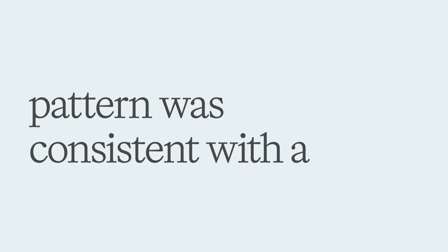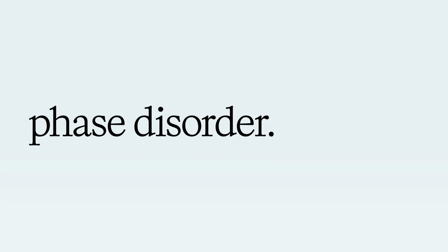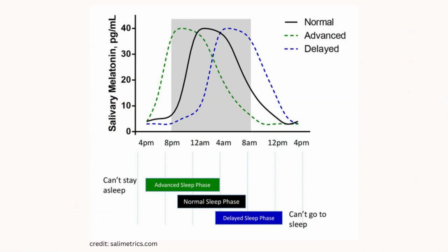Well, she didn't actually have insomnia. When I took the history, the pattern was consistent with a classic presentation of delayed sleep phase disorder. She couldn't fall asleep until about 2 or 3 a.m., and she struggled to wake up in the morning for work. So for her, her bedtime was physiologically too late. It was misaligned with her daily obligations. And she was using these hypnotics, these sedatives, to knock herself out, when the problem wasn't actually insomnia, it was a delayed body clock. So melatonin is actually highly effective in these situations when used correctly.